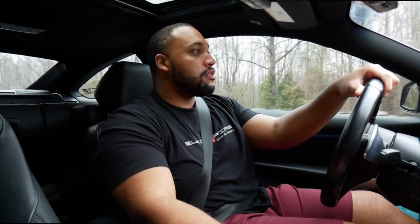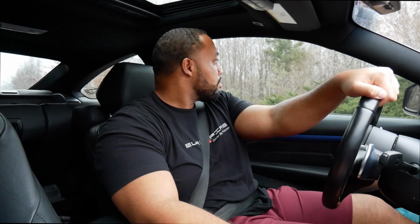I'm gonna wait till I get to the end of the street, then I'm gonna put it in sport mode so we can see. But I can already feel the extra torque, a little bit of torque difference. And when we get on a dyno, we'll really see if my butt dyno is correct. Go ahead, throw it in sport. Got it in manual so I can shift it myself.